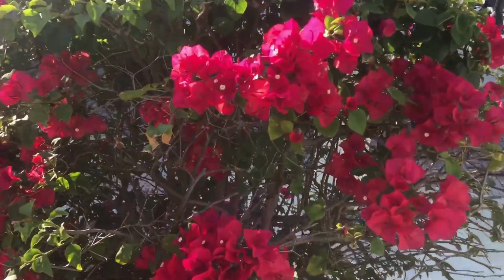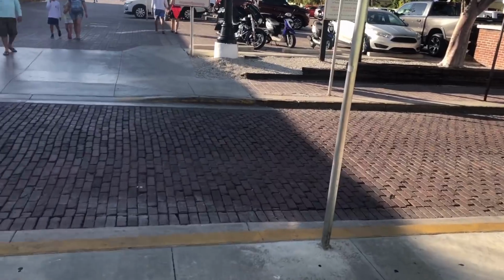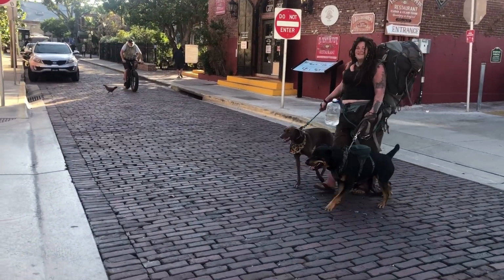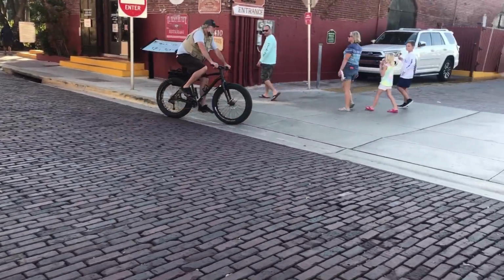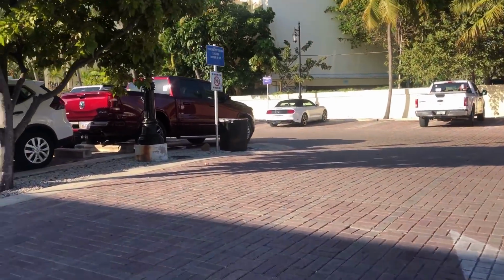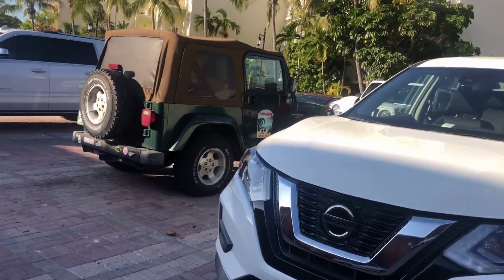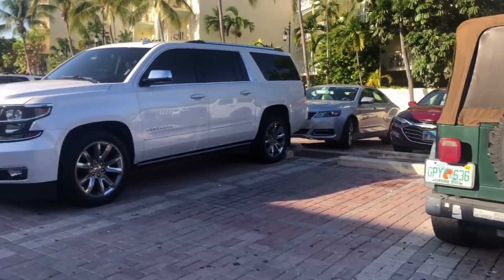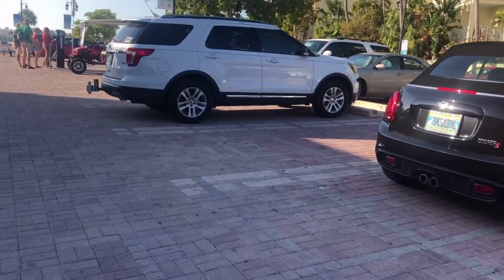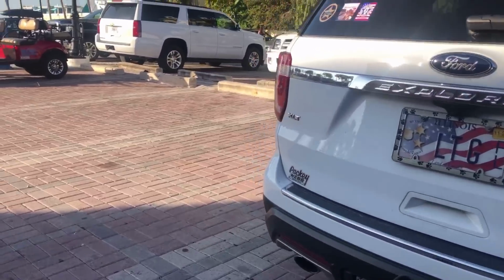Pretty tree. Beautiful. I went to the tree. Ooh, more dogs. Big dogs. Yep, you see all kinds of things in Key West. Especially if you come in October for the Fantasy Fest. I've been wanting to do that one year for my birthday. There she is, there's Vanna. I'll have to wait to use the facilities. I can hold it. Aren't you glad I shared that?